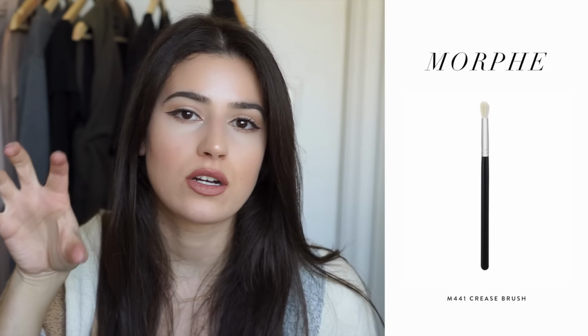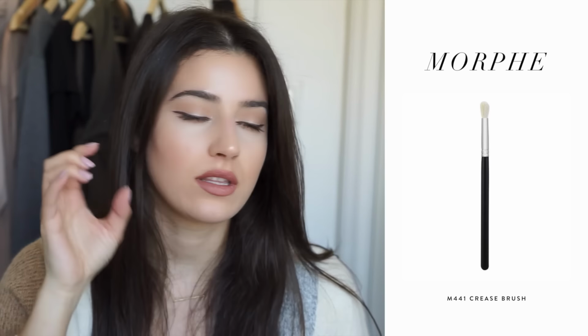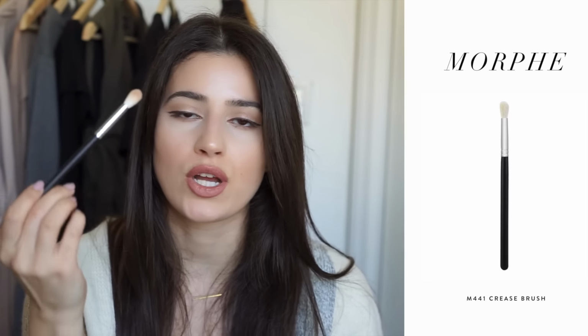And continuing with my Morphe, I recently got the Morphe M4 brush. My eyes are a little bit hooded, or very hooded, I don't know, but it's hard for me to really get a brush that's in there that is fluffy enough but dense enough at the same time. So once I tried this, I fell in love. This is the only thing I've been using since I got it.